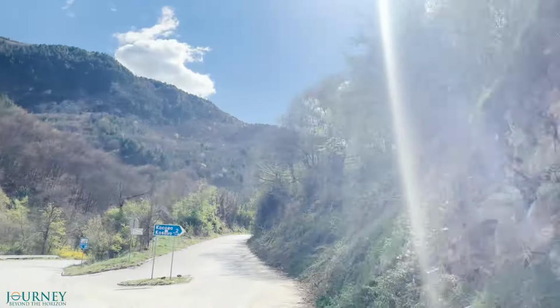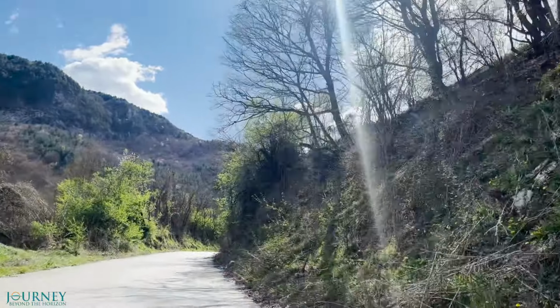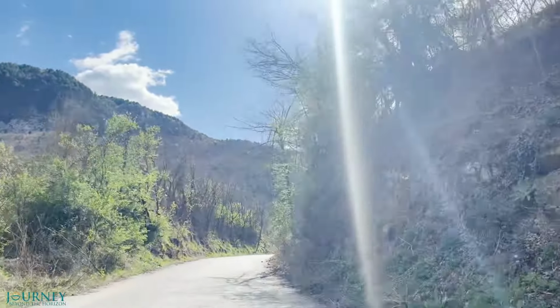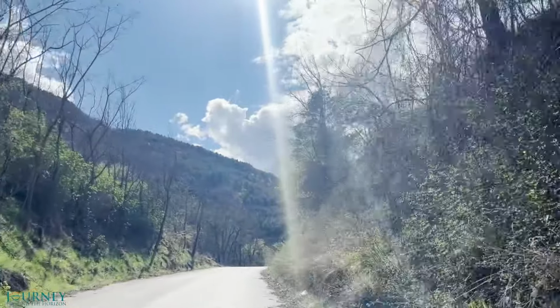A few kilometers after Narechenski Bani, we reach another side road. This road leads to one of the most beautiful villages in the Central Rhodopes, the village of Kosovo.